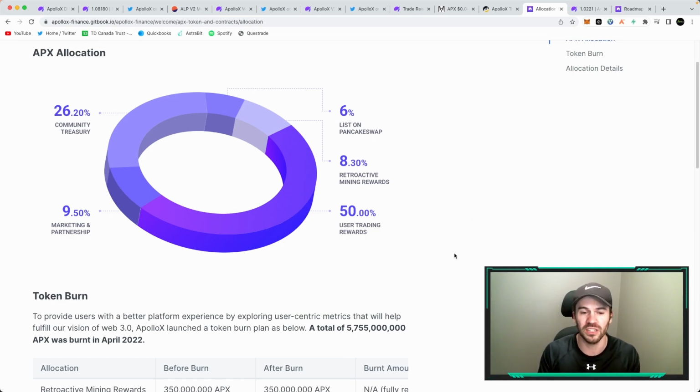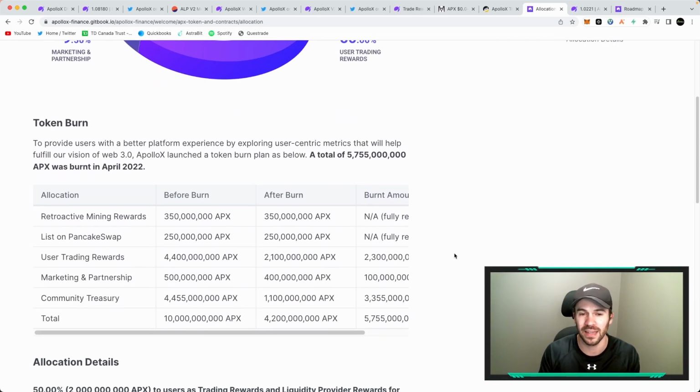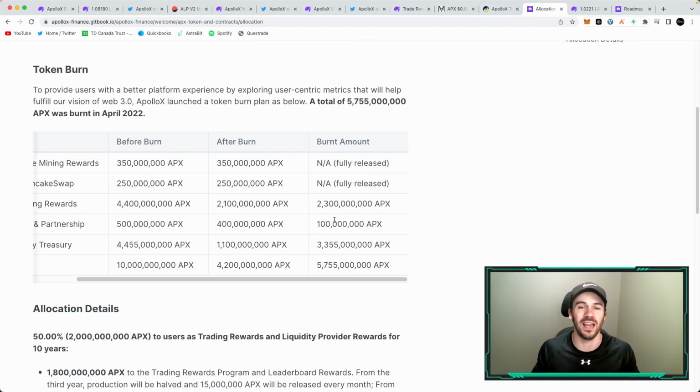Now, something I really do like about this is that back in April 2022, they actually burnt literally half of the entire APX supply. And something else to note is that on every transaction of APX, there's actually a 1% tax, which is used to burn the token, and they are constantly buying back the APX token in order to burn it and thus decrease the supply of APX and hopefully increase the price of APX.